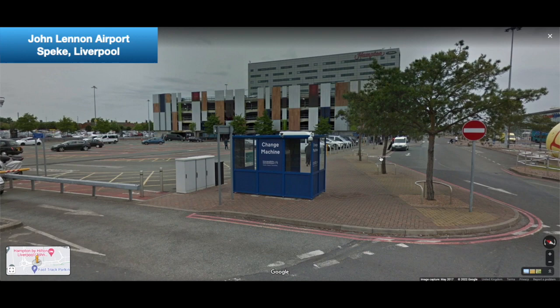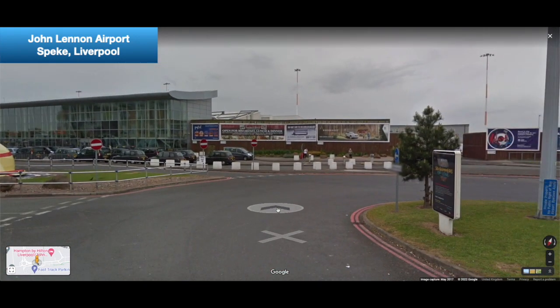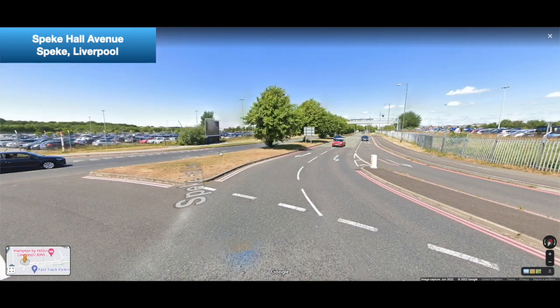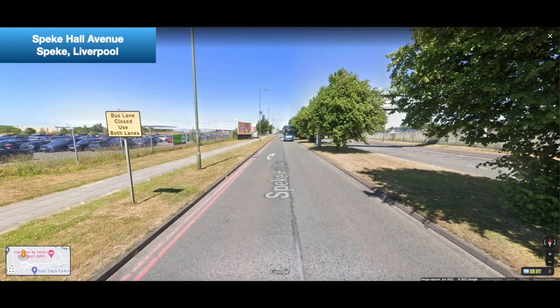So the last time I did one of these I was in Liverpool, and I ended the video at Liverpool Airport. So today I decided that we shall leave here, have a little look at Speke, then we shall venture into my hometown of Widnes. So let's begin and see where the journey goes.